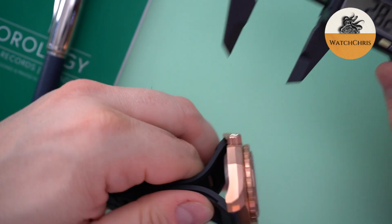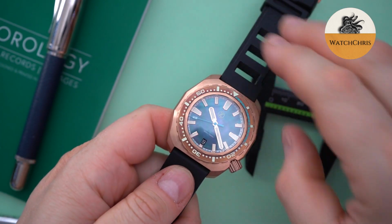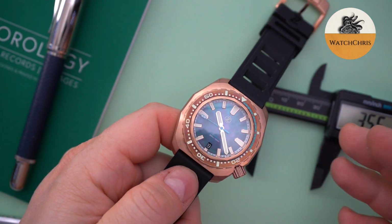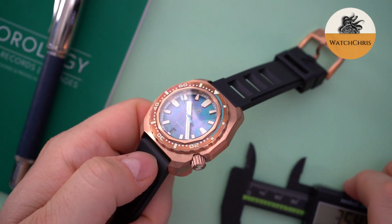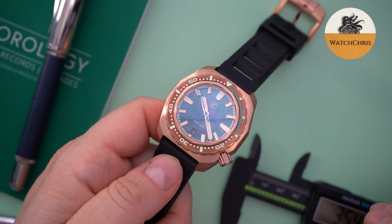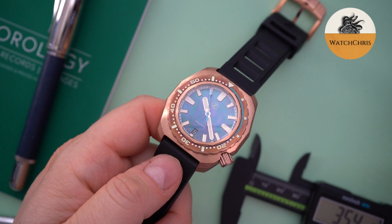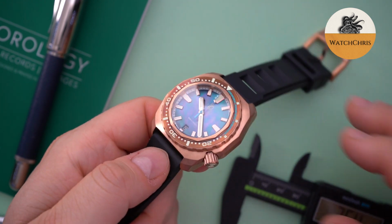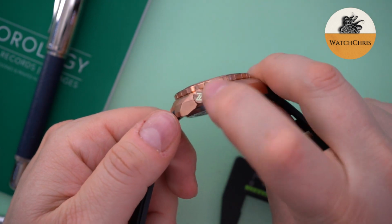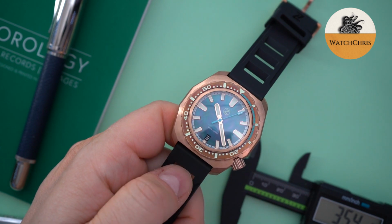14.7 millimeters. You do get a double domed sapphire crystal with AR coating, so obviously very good there as well. Adds thickness to the watch, so without that, it's probably in the neighborhood of 13 millimeters thick. 13 millimeters thick for a 300 meter dive watch is pretty good. And then of course you get C3, X1, and BGW9 on this watch. You have the crown that's lumed as well. I believe that's BGW9, and there's a mixture of C3, X1 on the dial.